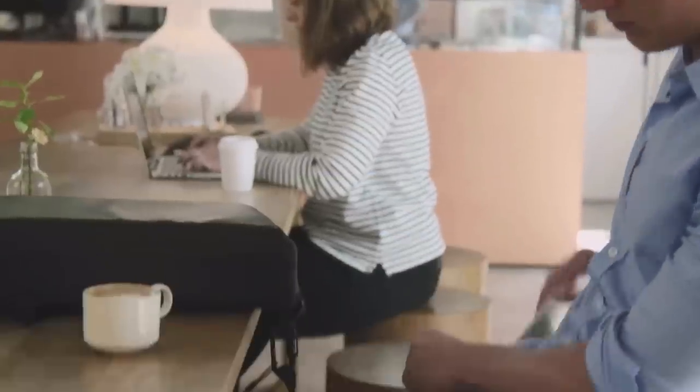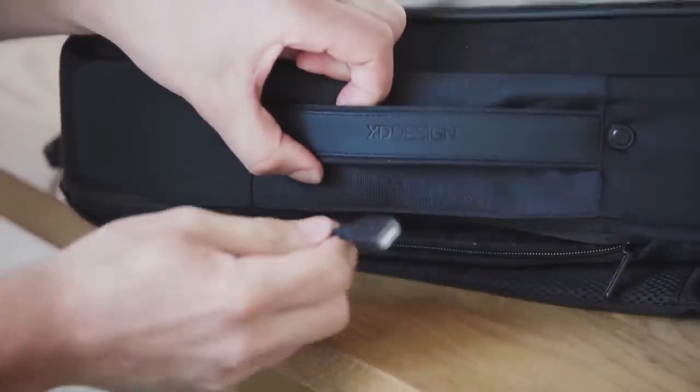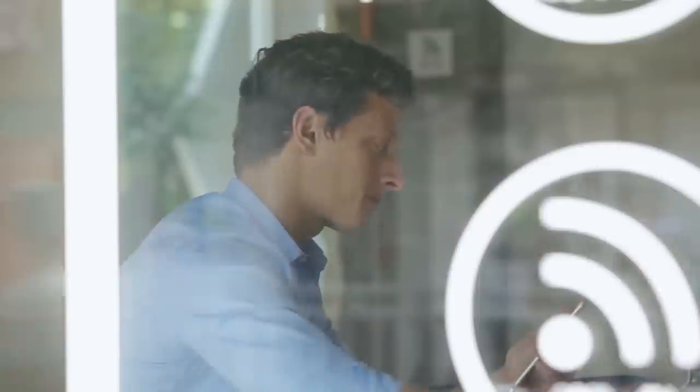Although being on the move all day doesn't wear you out, it does drain your phone. The Bobby Bizz features an integrated USB charging solution for your devices.